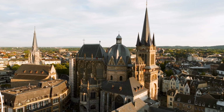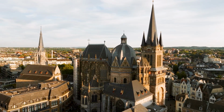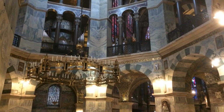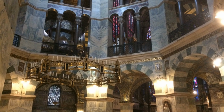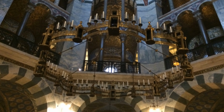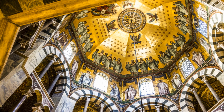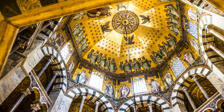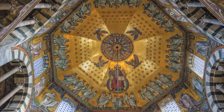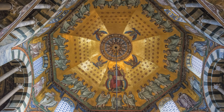Aachen Cathedral is a fascinating blend of Carolingian, Gothic and Baroque architectural styles, reflecting the influences of different eras and rulers. The centerpiece of the cathedral is the Palatine Chapel. Inspired by Byzantine designs, particularly the Hagia Sophia in Constantinople, it is one of the best preserved examples of Carolingian architecture. The chapel is built around a central octagonal core, symbolizing renewal and eternity. The cupola, adorned with a dazzling mosaic of Christ in Majesty, exudes the grandeur of early medieval religious art.